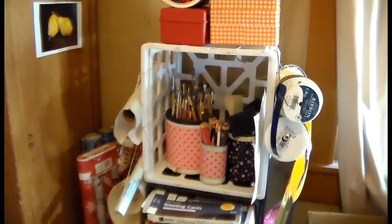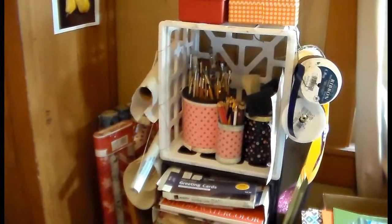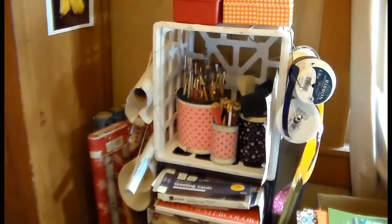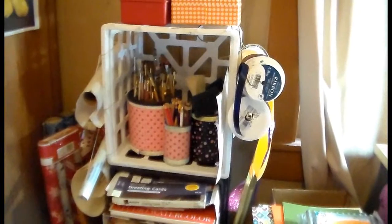And on the other side, I use the same twine and just attached a roll of paper towels, a roll of my contact paper, and a roll of my transfer tape for transferring vinyl images. And then at the top is some old artist brushes from my mom. She was an oil painter, so these are brushes suited for oil and acrylic painting because they're very, very stiff.